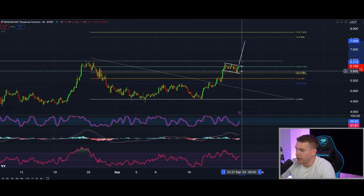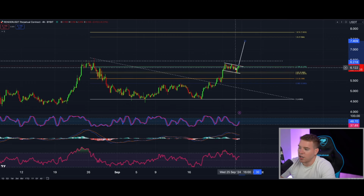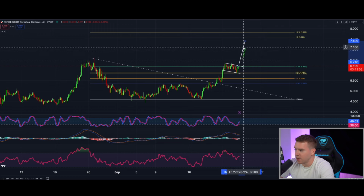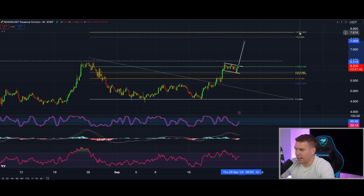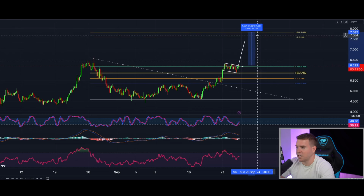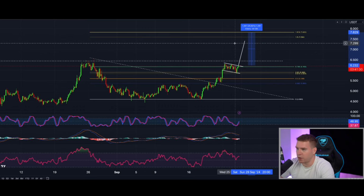If we get rejected from here, then $6 to $5.90 would be a good level to enter, which is a little bit more risky, but it might also pay better. If you are trading more on the safer side, you need a break at $6.25 before you can enter to trade this into $7.40, and I would extend this to the extended golden ratio at $7.83. That is a 25.6% move to the upside, and to $7.42 it's around 20-21%.